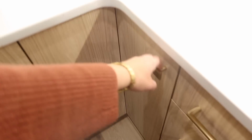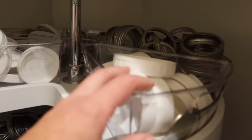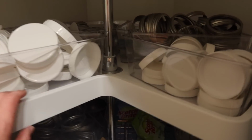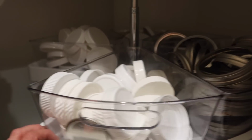And in here, oh, look at this, guys. You'll love this. I had told you I got these little compartments online, and I was so excited about them because the Lazy Susans to me are so messy. And so you asked me, what are you going to do with them? Actually, I asked you, what should I do with them? And some of you told me, tell us what you end up doing.